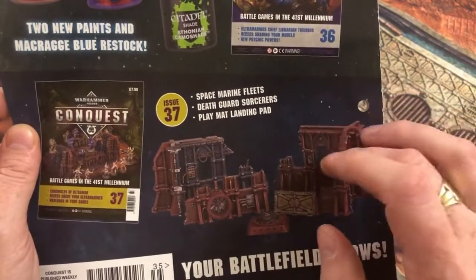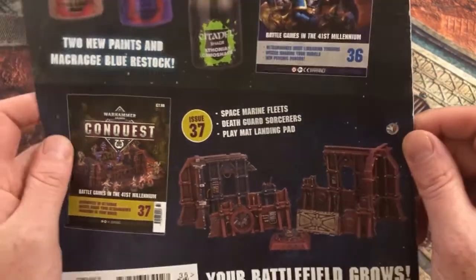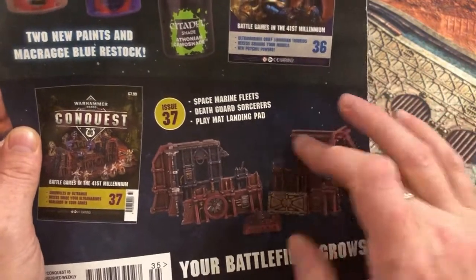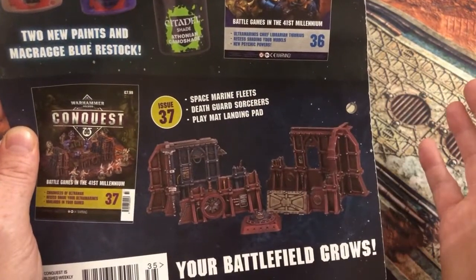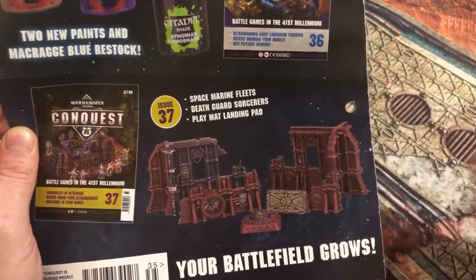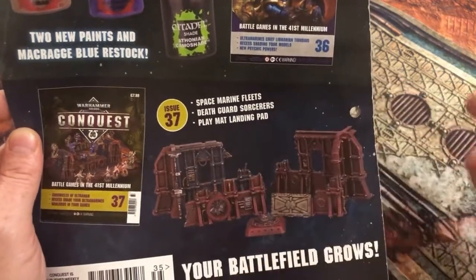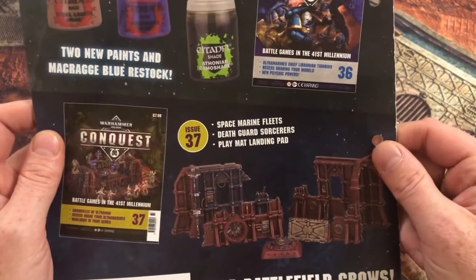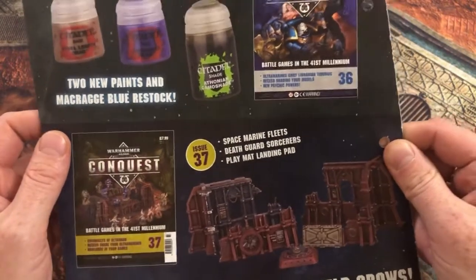I did say when I reviewed that previous issue that I'm sure we would get the other half of the ruins, because these ruins are normally sold in a box with 2 frames, and obviously we only got 1 frame in the previous magazine, and now we're getting the 2nd frame. But there we go. That is something to look at another time.